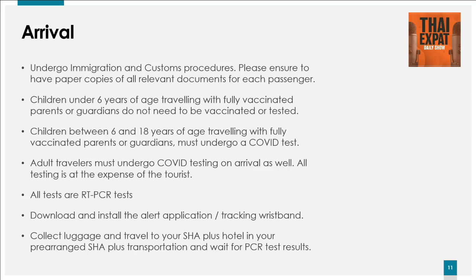So you collect your luggage and then you travel to your SHA plus hotel in your pre-arranged SHA plus transportation, and you must wait in your room for your PCR test results. Now, this is very important. Once you get to your hotel room, you cannot leave until you get the results.